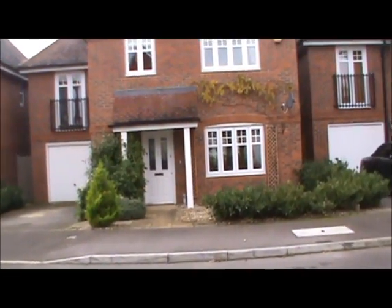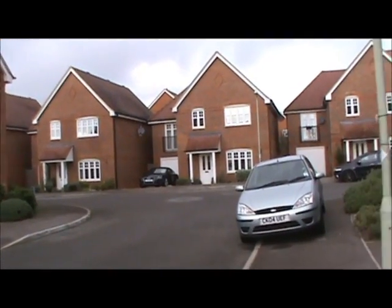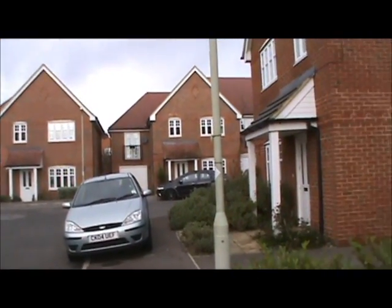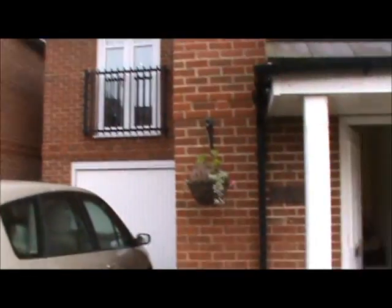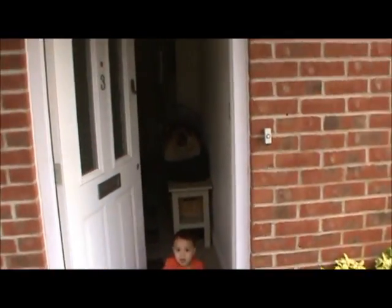There's a field next to us, which is nice. And over these houses here, there's actually a nursery school, which I'm hoping to get Kellen in. When they turn 3, they get free 15 hours a week. So anyway, here's our house. Here is the little stinker getting his shoes on.